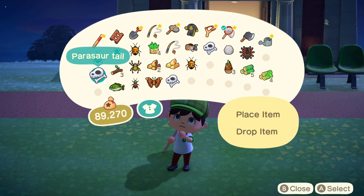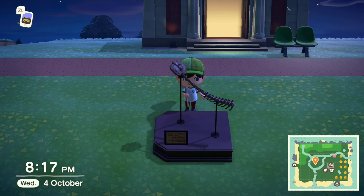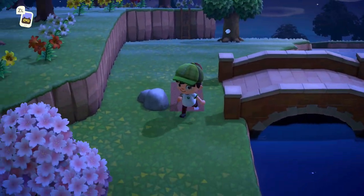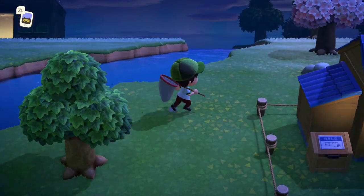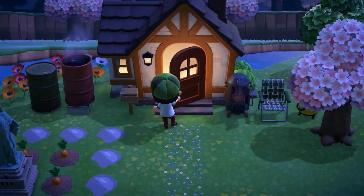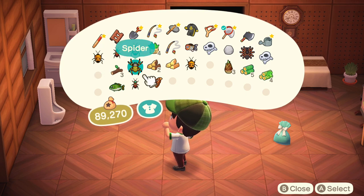I'll pick a dinosaur to put up the front. Parasaur? It's kind of hard to tell what that one's gonna be. This one might be interesting. That's like the club tail thing. I mean, T-Rex is the obvious choice, but right now I don't have one to spare. So I don't accidentally sell it. Okay.